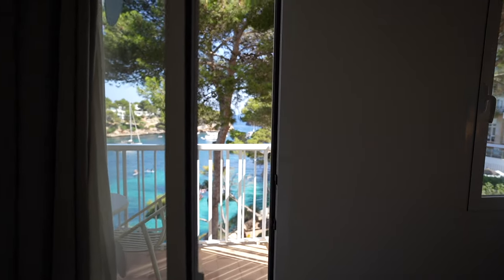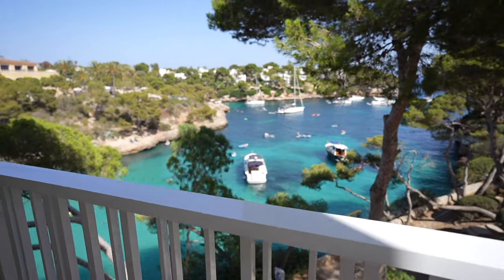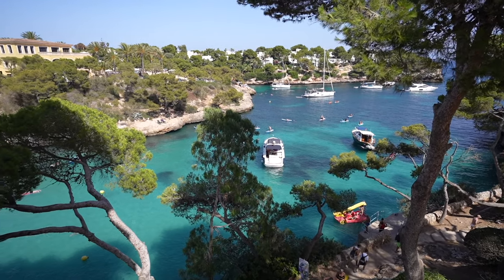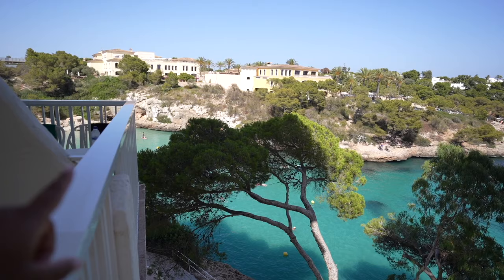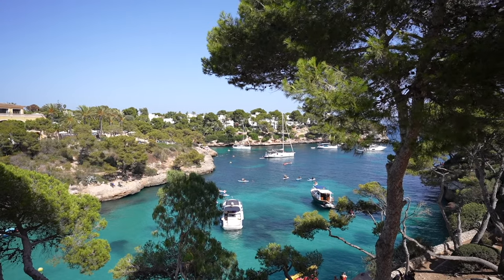And then this view is the best part. I was shook when I saw this. Look how absolutely gorgeous this water is. And there's like a little beach over there. There's two pools at this resort, which I did not know, so that's exciting.